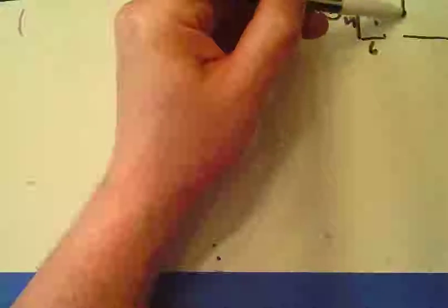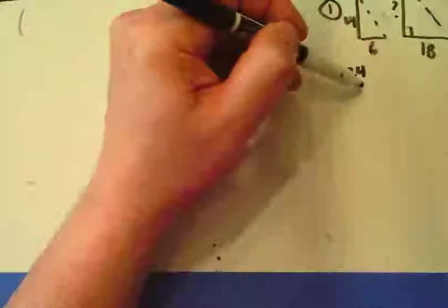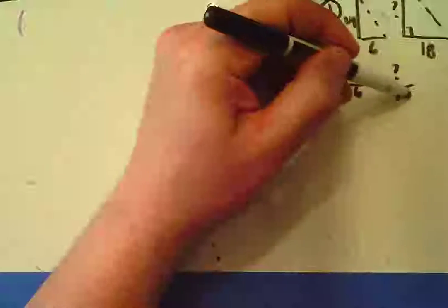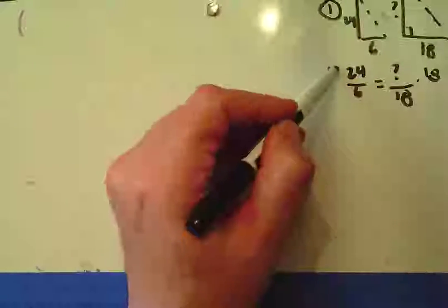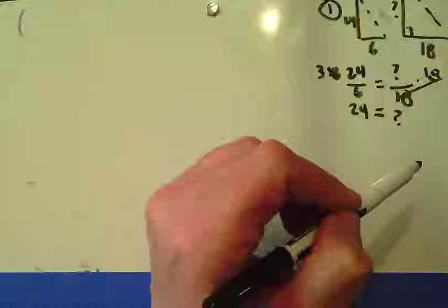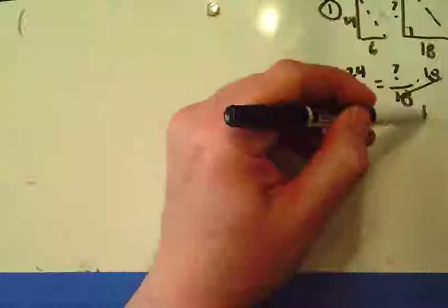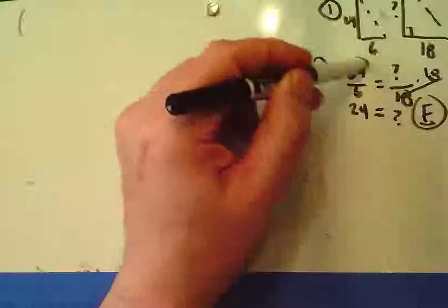Problem number 1. On level ground, a telephone pole 24 feet tall makes a 6-foot shadow. And nearby there's a pole with an even longer shadow, and it's 18 feet. How long is that pole? Well, we can set up a proportion here. Pole is to shadow. And if I multiply both sides by 18, I see that the question mark should be 72. And that corresponds with choice E, 70, 3 times 24, 72.